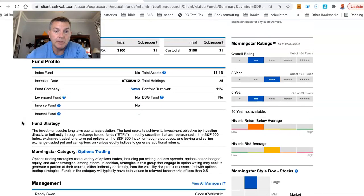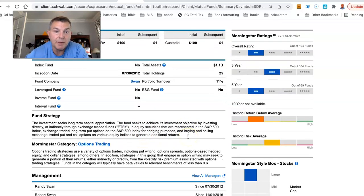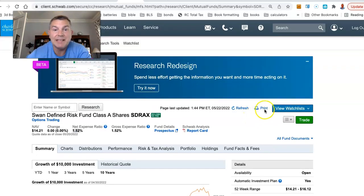So you can see right here, the fund seeks to achieve its investment objective by directly buying securities that are represented by the S&P 500, exchange traded long-term put options on the S&P 500 for hedging purposes, and buying and selling exchange traded put and call options to generate additional returns. So we just haven't seen the downside protection that I was hoping for.